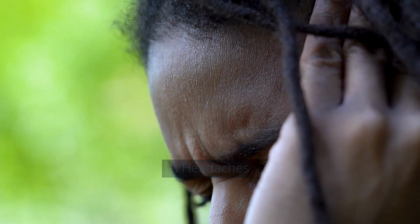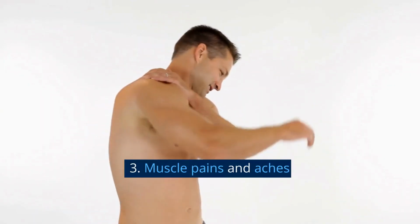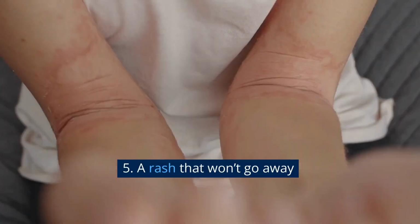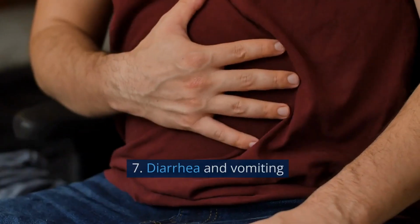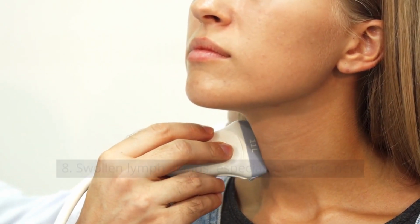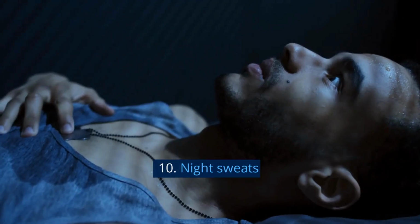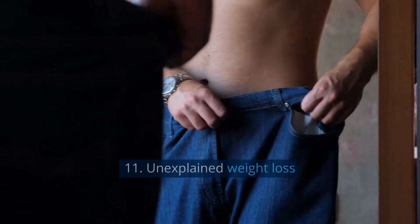1. Headaches. 2. Fever or high temperature. 3. Muscle pains and aches. 4. A sore throat. 5. A rash that won't go away. 6. Joint pains. 7. Diarrhea and vomiting. 8. Swollen lymph glands, especially near the neck. 9. A painful cough or recurring cough. 10. Night sweats. 11. Unexplained weight loss.